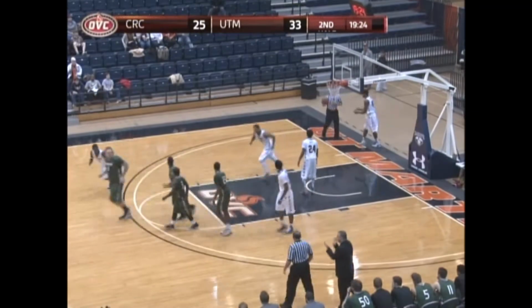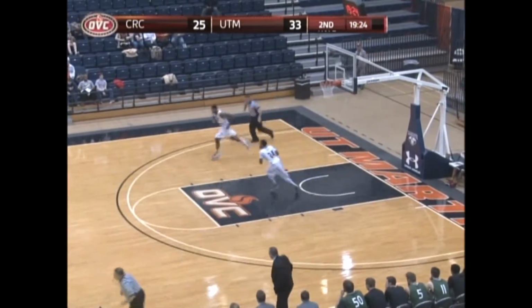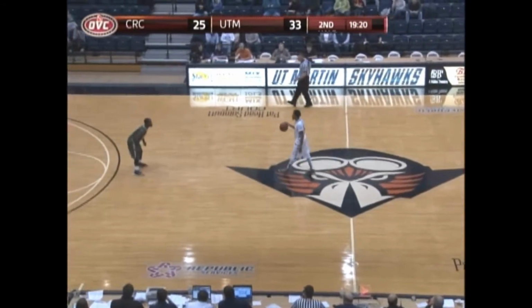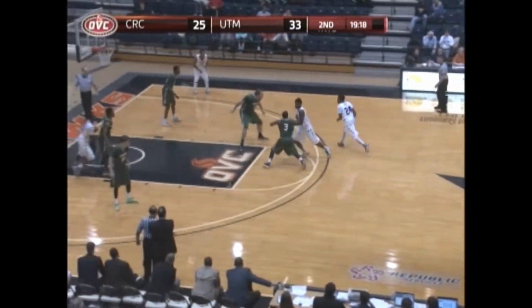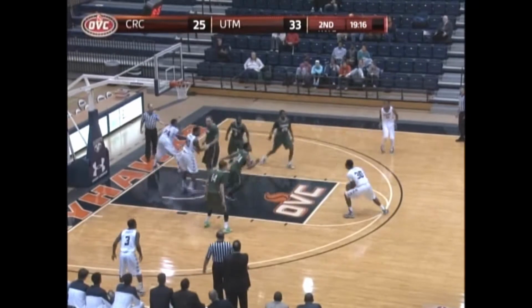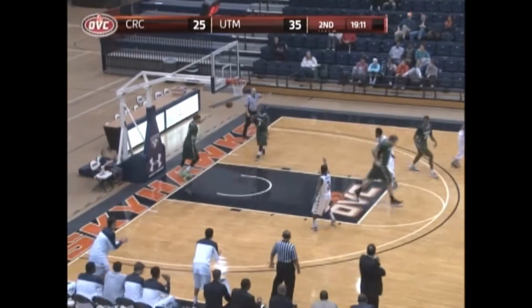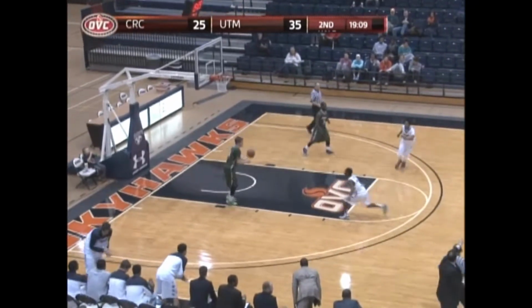UT Martin on defense. Ball goes out of bounds. Turned over there, and that will be turnover number 10 against Crowley's Ridge. Yeah, got it to the big guy in the blocks on the left side. Tried to make the move to his right using his left hand, and he lost it out of bounds. DeVille Smith with it for UT Martin to Tamon Howard. 17-footer straight away. Good. Skyhawks lead it by double digits, up by 10.